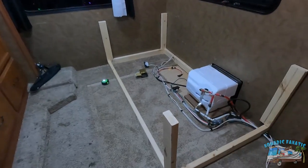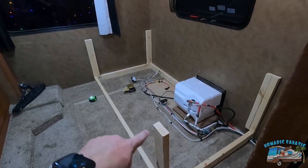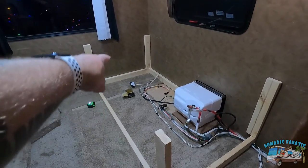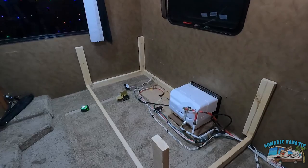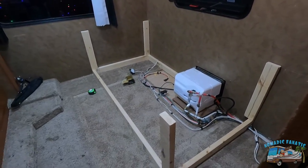I did have to turn on some fans. It's still getting hot here in November. So now all I gotta do is measure up the last 2x4s around the edge here, and then we'll start working on the actual bed frame. Everything has been secured. Starting to look like a bedroom here, folks.